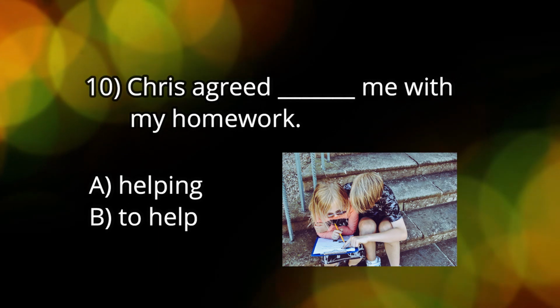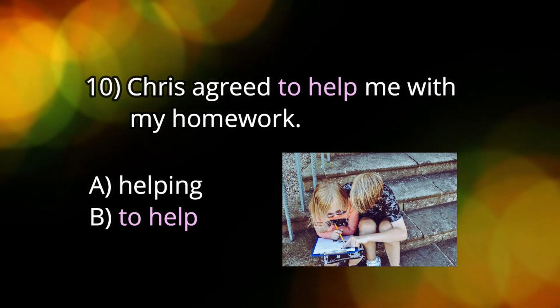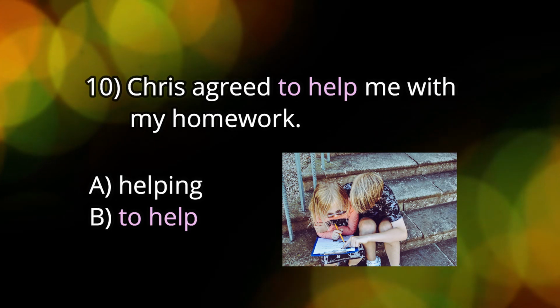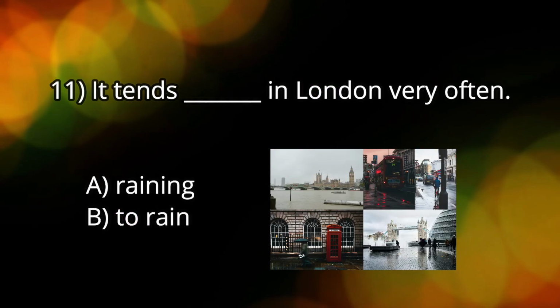All right, number 10. And the answer is, Chris agreed to help me with my homework. In this case, the verb agree, agreed is the past tense used here, only takes the infinitive.